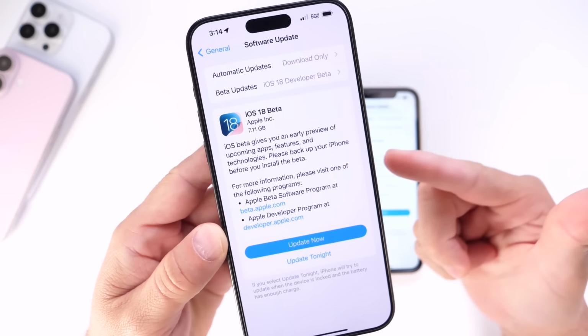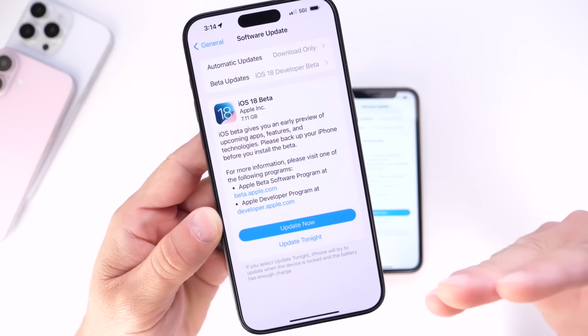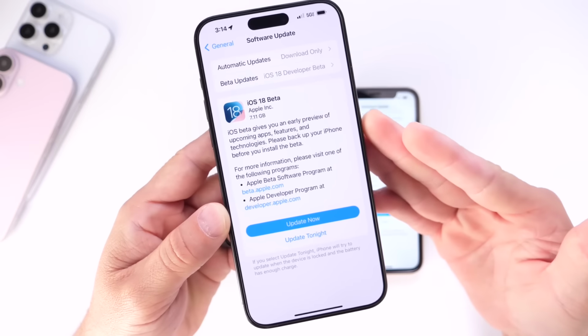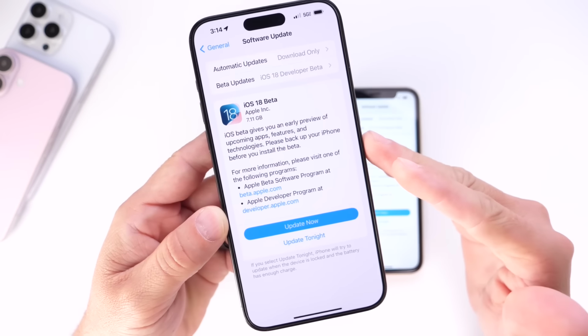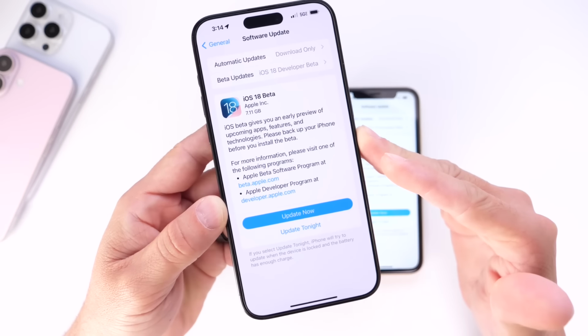And there's a few things I wanted to talk about in regards to the software when it comes to bugs and things you should probably know before you decide to actually install this on your devices. So the first thing I want to talk about is some of the bugs and issues that I've come across after using iOS 18 betas for several weeks now.